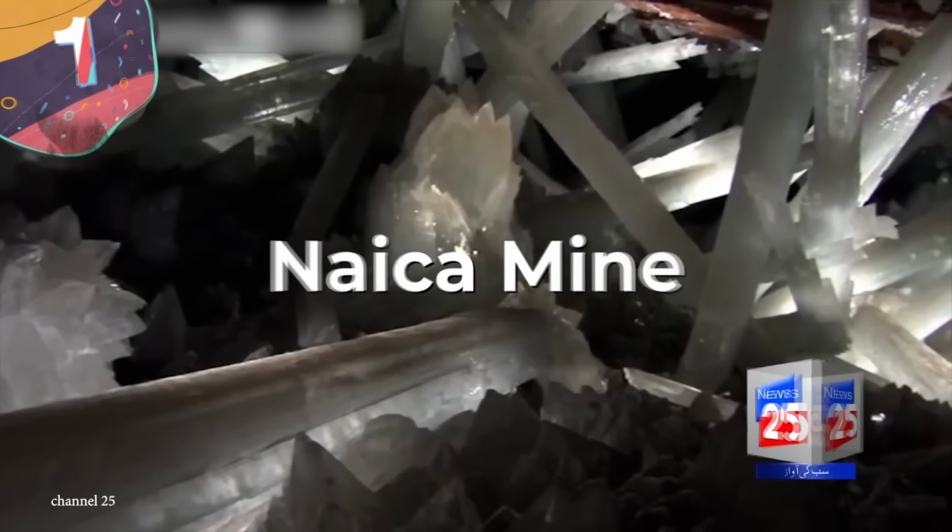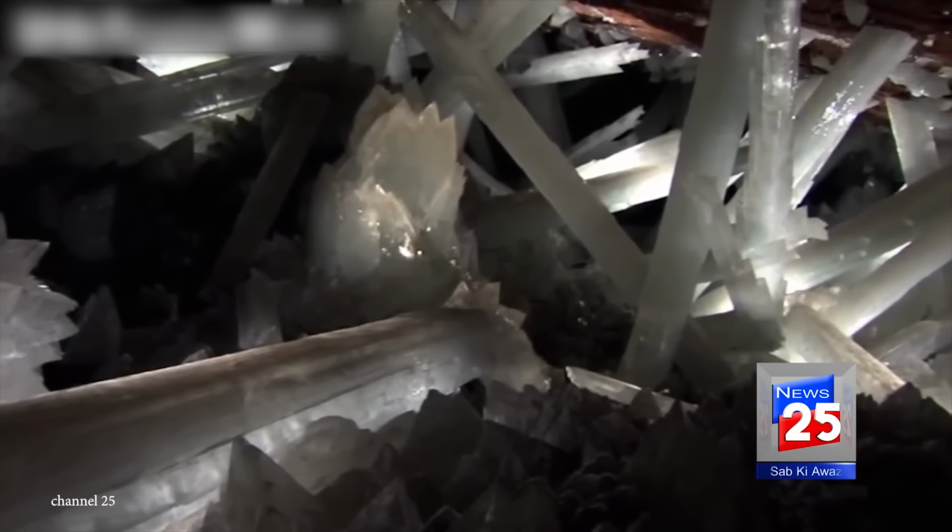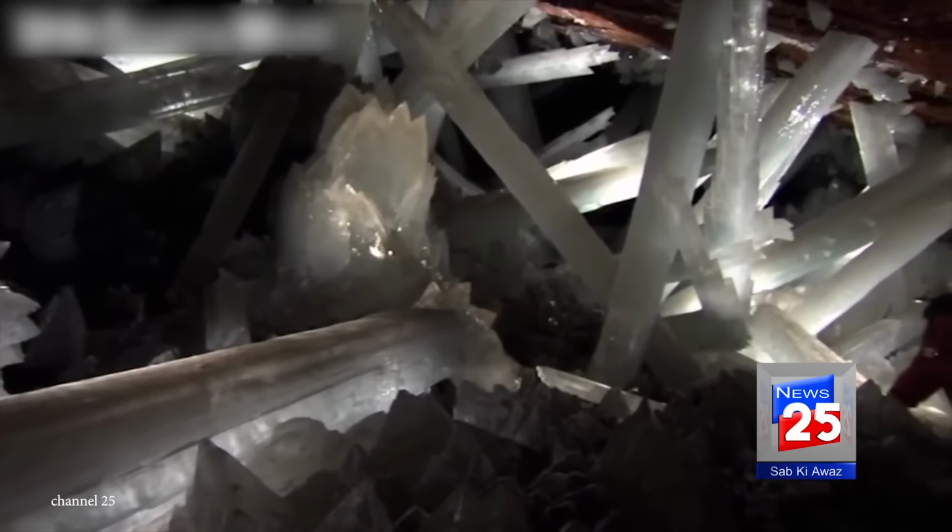Number 1. The Nika Mine. Deep beneath the Sierra de Nika mountain in Chihuahua, Mexico, lies a hidden marvel of nature known as the Giant Crystal Cave. It's buried 980 feet below the surface. This cavern is home to some of the most spectacular gypsum crystals ever discovered.